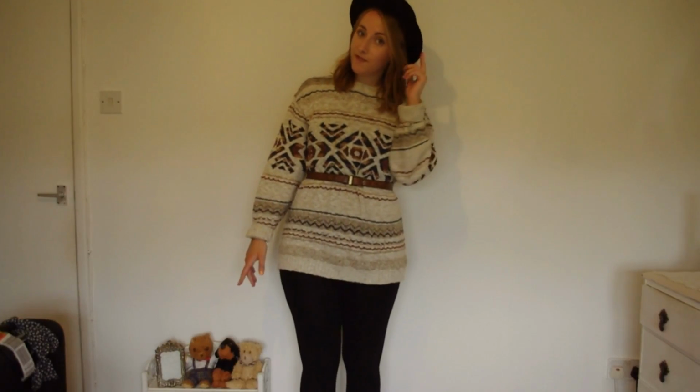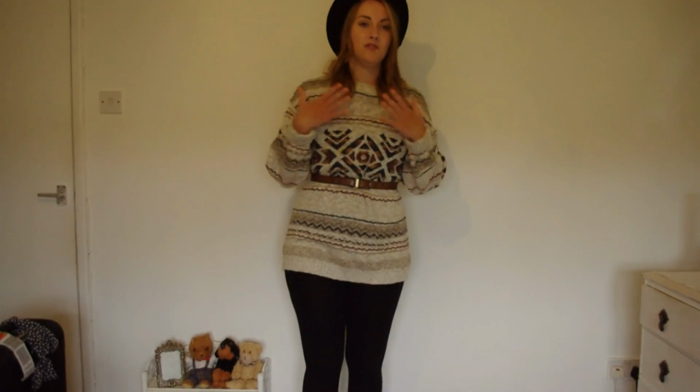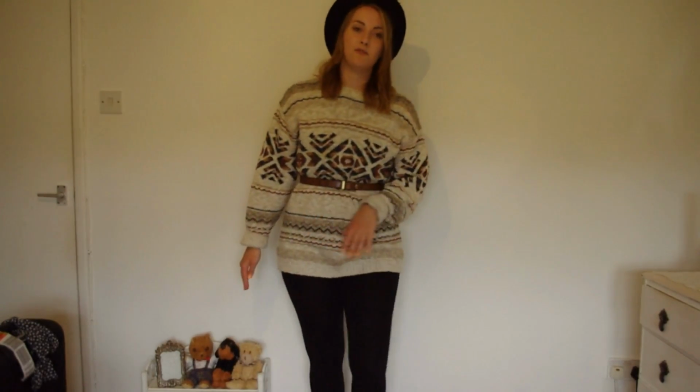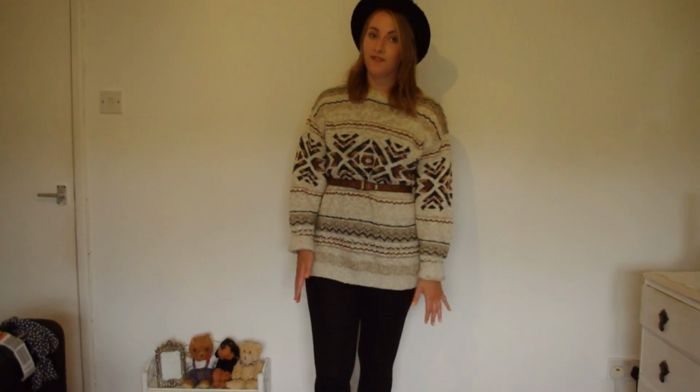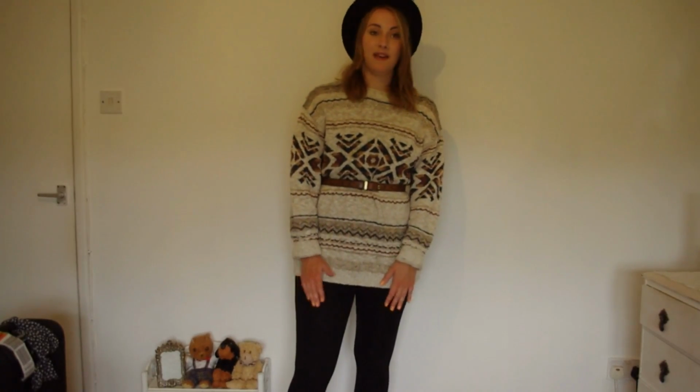On my head I have my vintage bowler hat, and that's just to add another thing to the outfit because it is very simple to have just a jumper and some plain bottoms. On my feet I'm wearing my red Doc Martens, as always. I always wear my red Doc Martens, especially with jumpers like this. Again, super comfy, but they'll always keep the rain off of your feet and you can walk in them for hours and be absolutely fine.